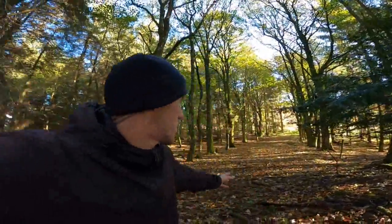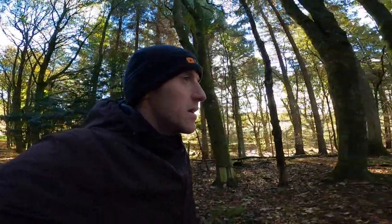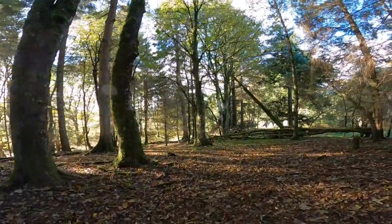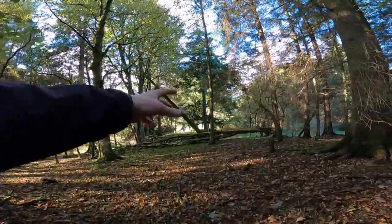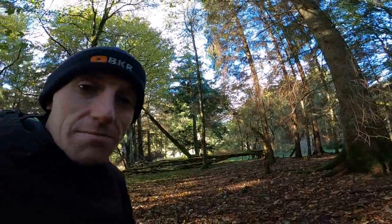We're walking down what would have originally been the main drive in from the main Glenisla road here, and I believe the drive would have followed round into what is the front of this massive building. It's basically a mansion house, folks, but it is classed as a hunting lodge.